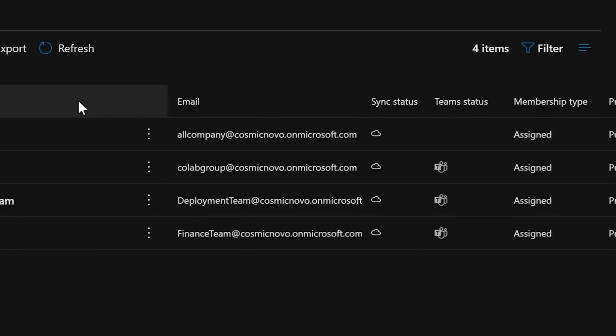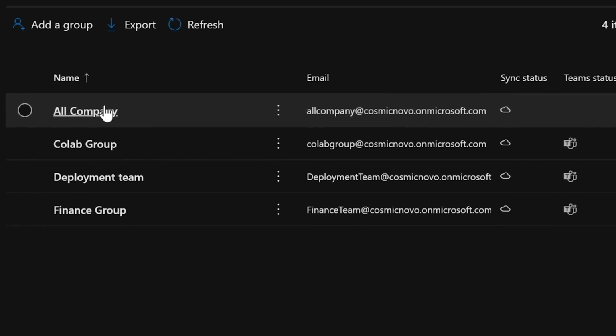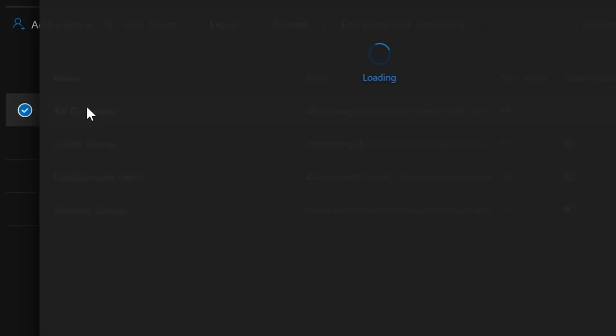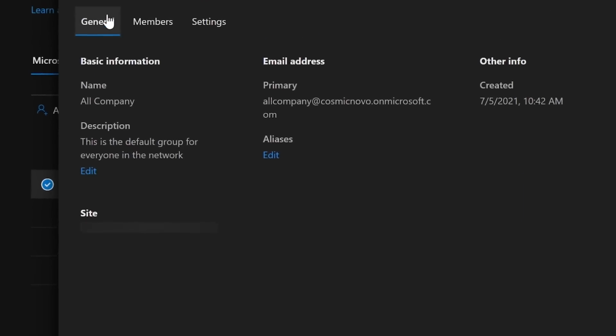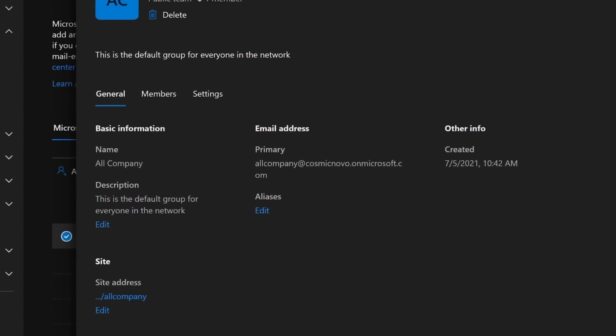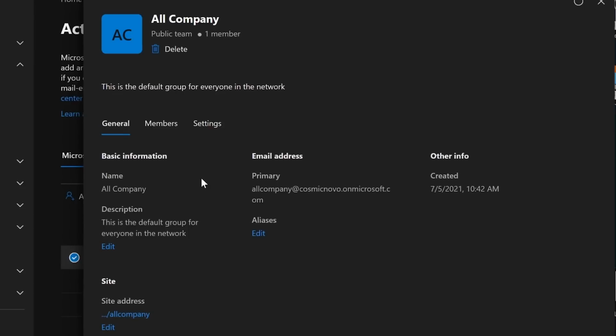So why is that? Well, let's look at it from the point of view of somebody who's going to administer this. So the first thing we're going to do is click on All Company and look at it. And you know, the first thing that comes up is General, but we're not concerned about General necessarily at this point because we're talking about settings.